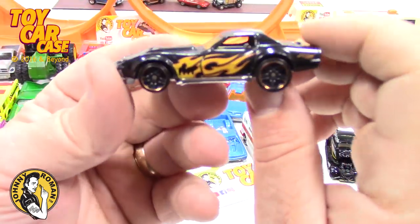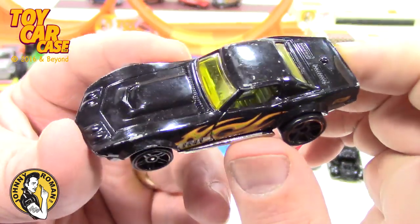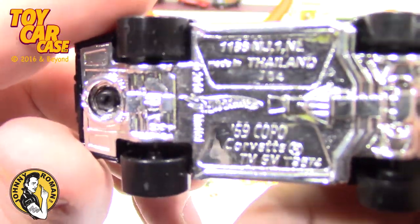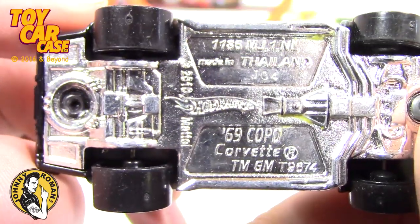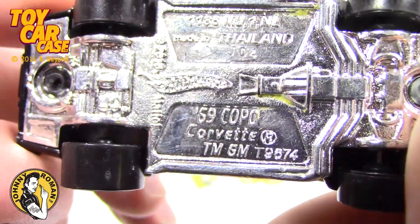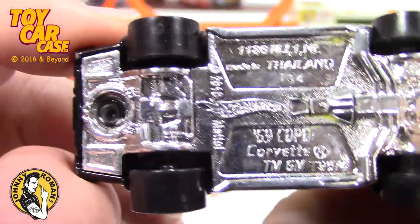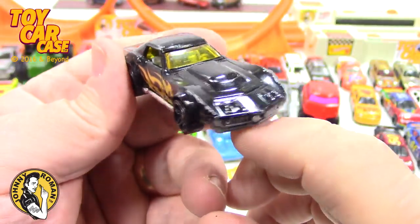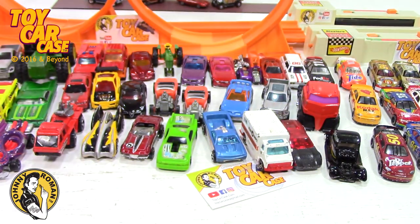Oh, look at this vet. That's pretty nice. Kind of lightweight. 69 COPO Corvette. I don't know what that is. You think I can own a Corvette? Oh, look at that. That one's pretty nice, though.